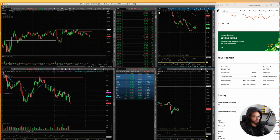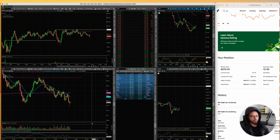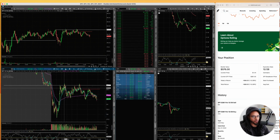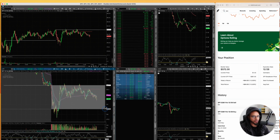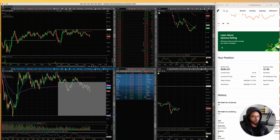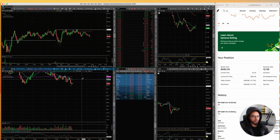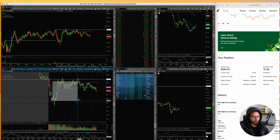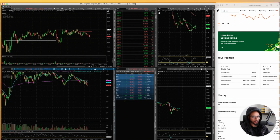All right, here it comes. Looks like it's going to roll down. Now we could definitely come back and test VWAP. Again, and my stop would change now. My stop would be somewhere between the EMA and VWAP. But I think we are going to trend lower. It looks like we're going to trend lower, but we are kind of scalping here. We're not trying to swing trade anything.